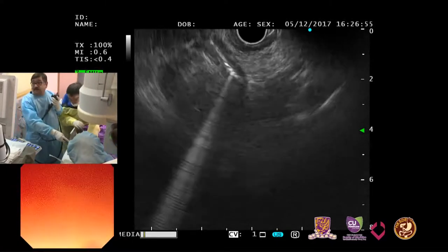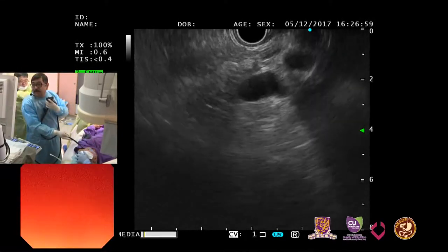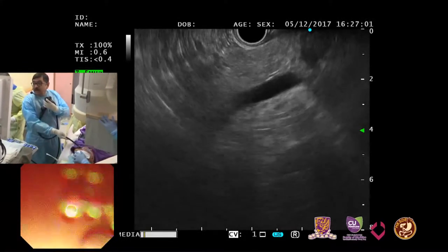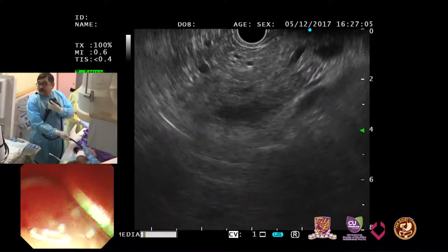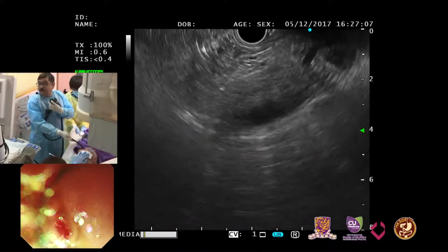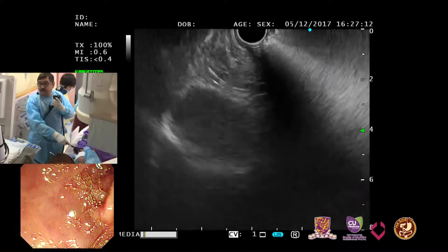I think they are shifting the patient position. So this is the bile duct. We trace the bile duct down. Here, this is behind the pancreas now, you can see here. So obviously you will not puncture here, a lot of pancreas is here. So you go to the duodenal bulb.